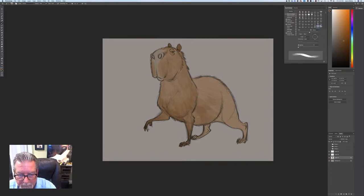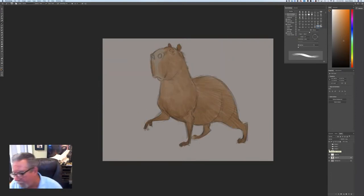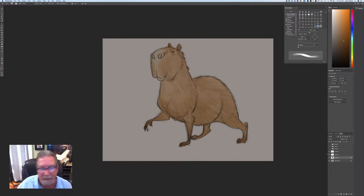I can't help but see the capybara's nose as his eyes. Well, stop it. Stop it. You stop it now! There we go. You wanted capybaras? We got you capybaras. Hey, look, he's behind the other capybaras. There. Now, let's see here.